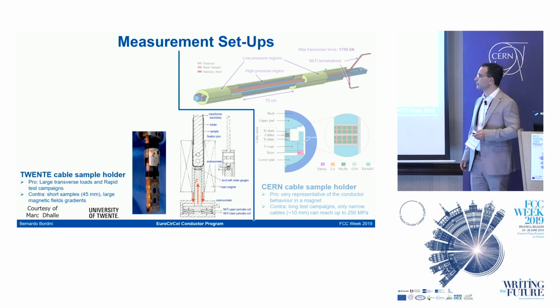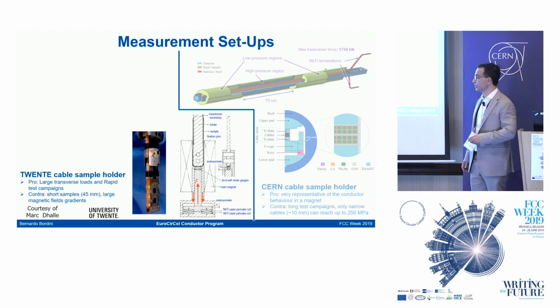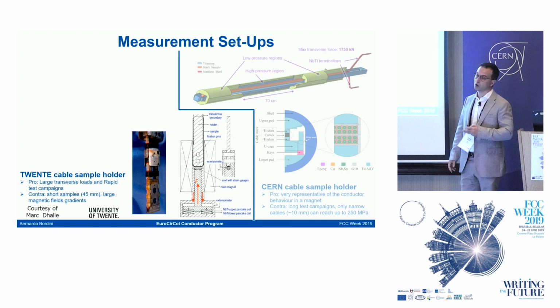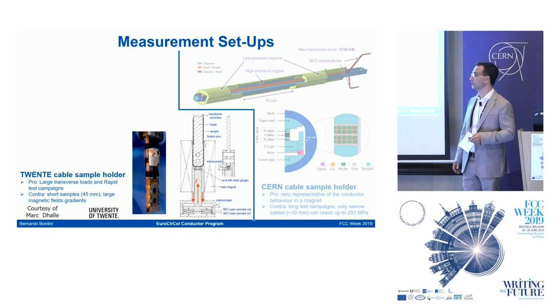The second setup that we used is the one at the University of Twente, where we have a superconducting transformer, and we can put on the sample at cryogenic temperature very large pressure. The advantage of this setup is that it allows a rapid test campaign. On the other hand, the contra of this setup is that we can only measure a relatively short sample, 45 millimeter, which is smaller in general than the twist pitch of a cable. And also these cables experience a large gradient in field.